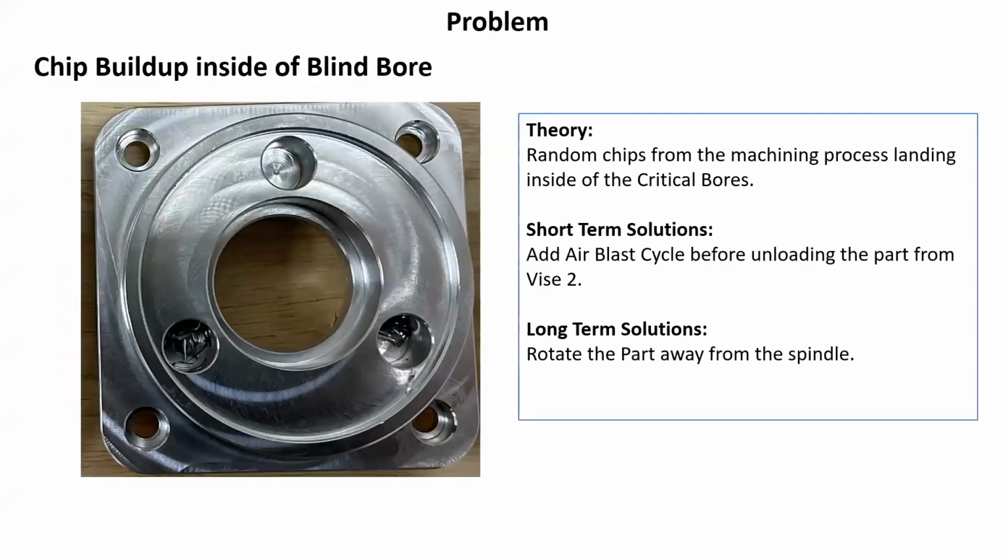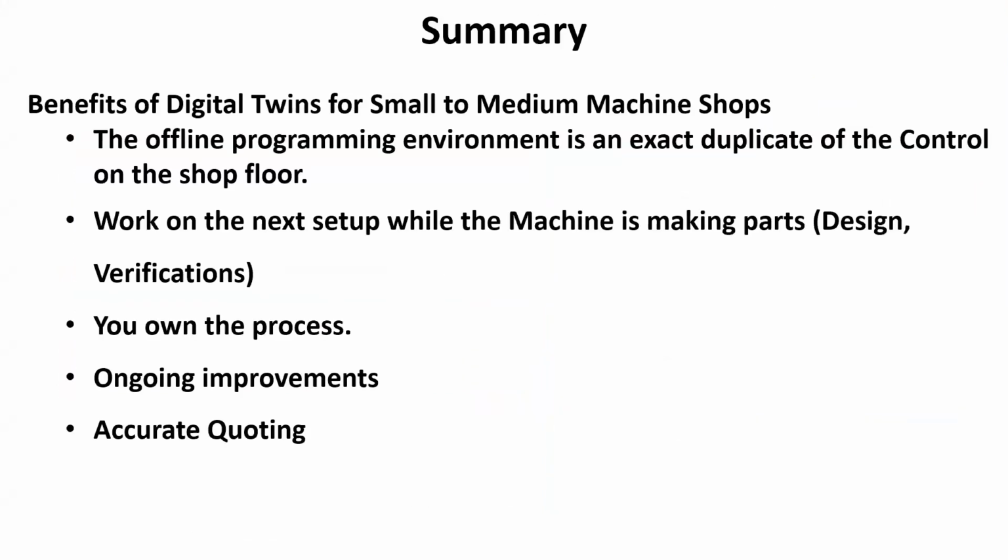Okay, and I think that's the end of what I had. I'll go back to questions. So that's the whole process, cradle to grave, so to speak.